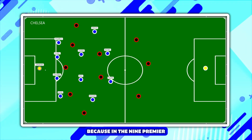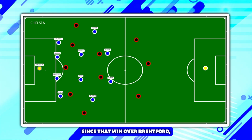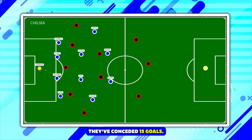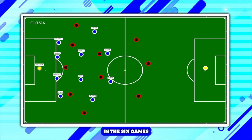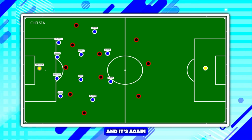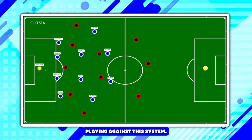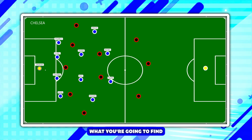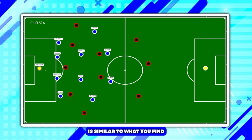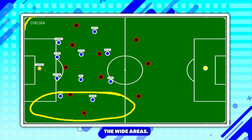Let's talk defence, because in the 9 Premier League games that Chelsea have played since that win over Brentford, they've conceded 15 goals. 10 of those have come in the 6 games that they played against a back 5. And it's again another big problem with them playing against this system. So what goes wrong? Typically, what you're going to find is similar to what you find with their attacking play. They struggle to really dominate the wide areas.